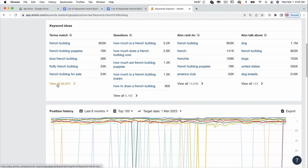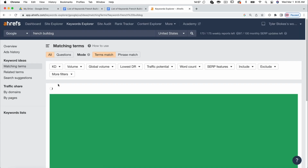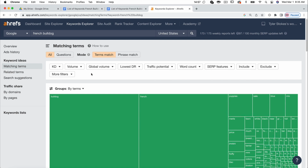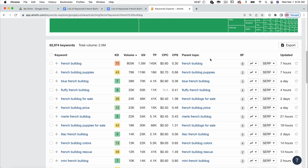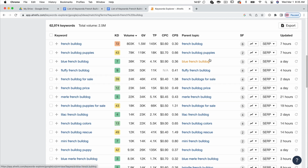So why don't we jump in here and we'll just click on view all for the terms match. And what's good about Ahrefs is it's going to allow you to sort through all these keywords. So if we were to scroll down here, you can see that with one click of a button, one search, we've got 63,000 keywords for this particular term. Now, when you're just starting out and you're trying to map out the keywords for your business, 63,000 is a ton of keywords.